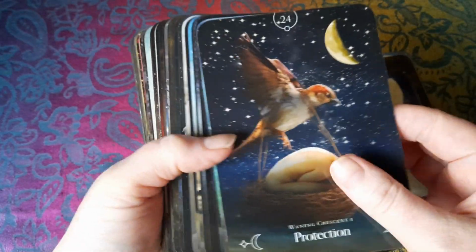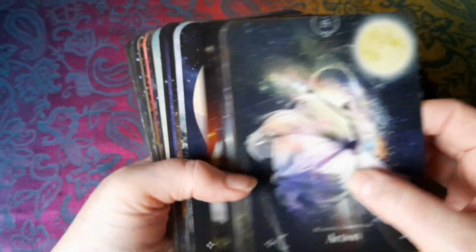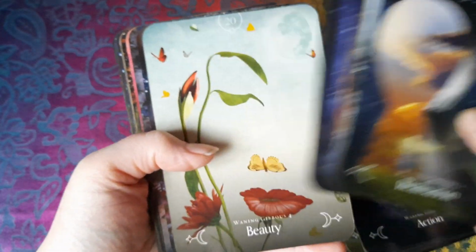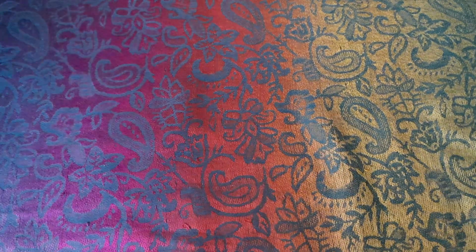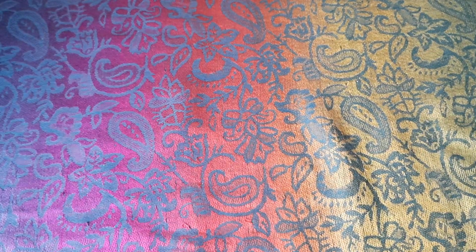This deck has Kinga Britschke's beautiful art without some of the problems that I had with the other deck. So while I haven't used it this year, it is breathtaking. I mean, look at that. It's gorgeous. So it's staying, and I might remember to use it at some point.